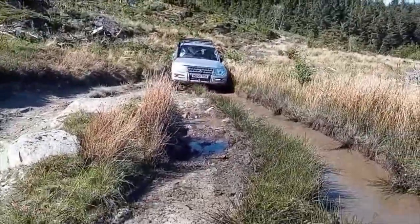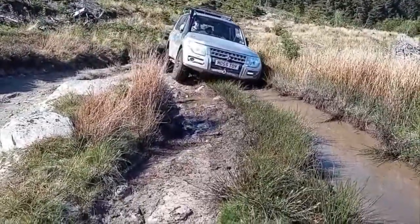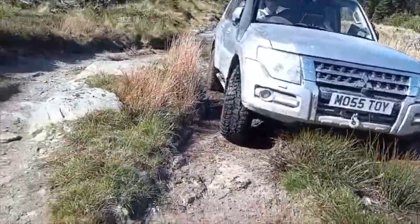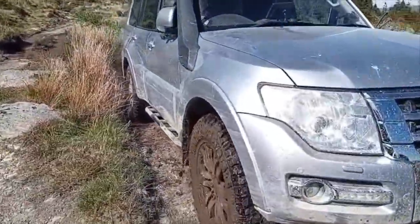Here's another little bit. Again, there is still some water here. It comes up, and underneath that water, you don't know how muddy and slippy it is. The front wheel's coming off the ground again just there. But Chris controls that really well, and just continues straight through.